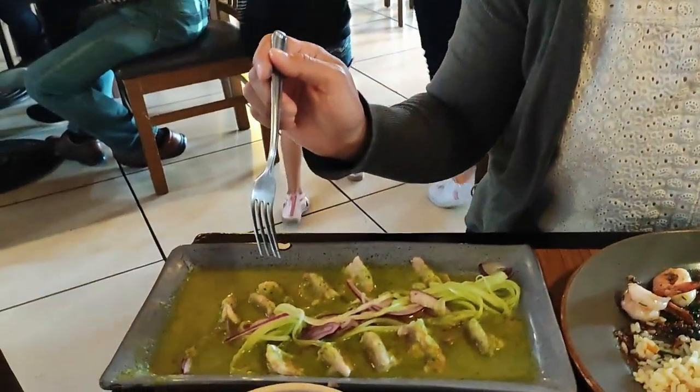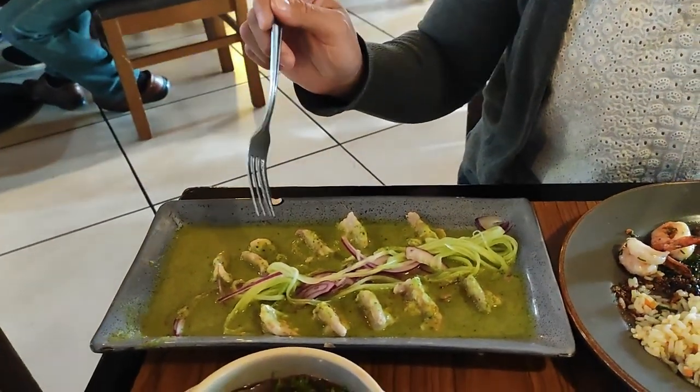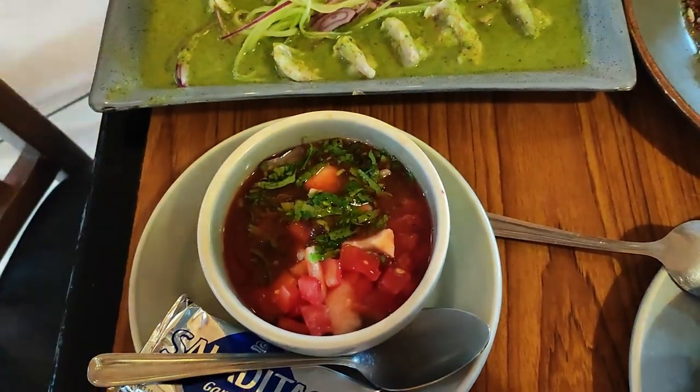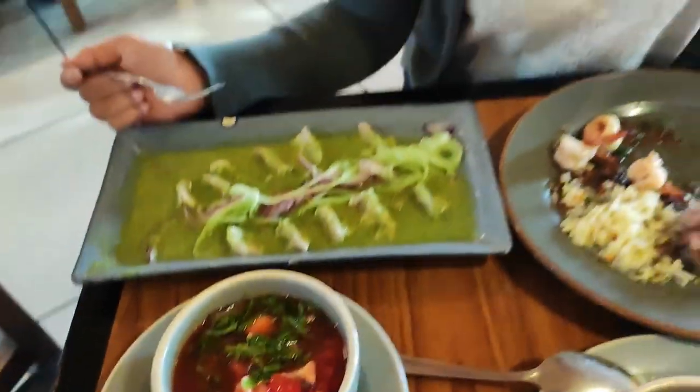What else we got? There are some spicy shrimps. What's the name for that? Aguachiles. Yeah. And that's the mixed seafood cocktail. Octopus and shrimp. So how many rounds are we at? It's around 2.7.